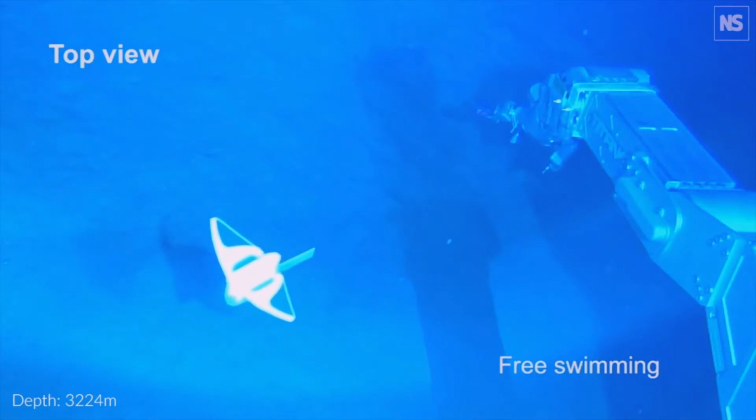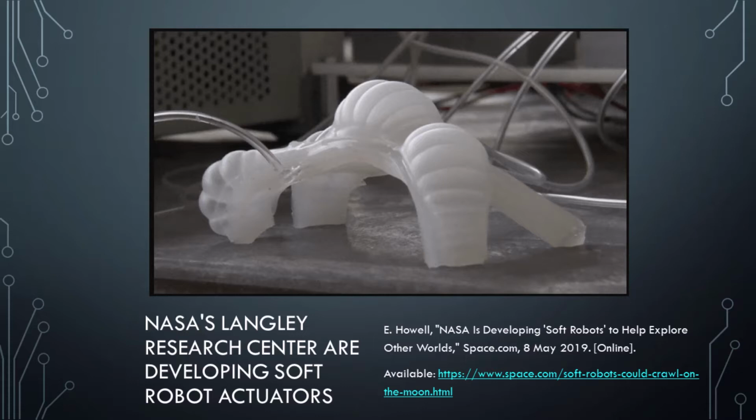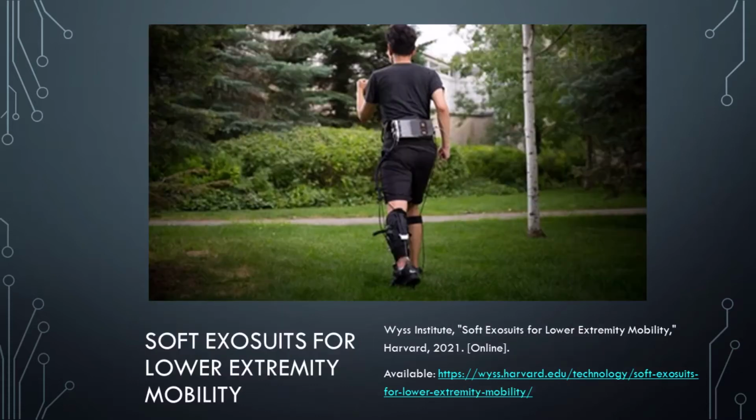However, soft robots are not confined to exploring the ocean. Researchers at NASA's Langley Research Center are interested in using soft actuators in future extraplanetary explorers. They hope that the organic likeness of soft robots will allow them to better adapt to complex alien terrains. Being able to adapt to change in real time is also important for terrestrial applications of soft robotic systems.